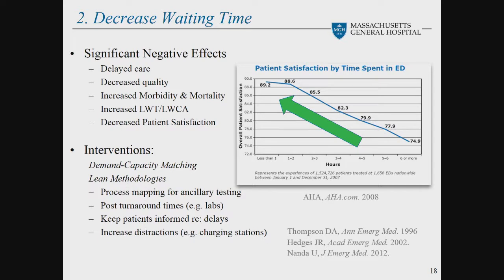And getting back to the component of the overlap between patient experience and staff experience, we would all love it if, say, for example, CTs took half the time that they currently take.